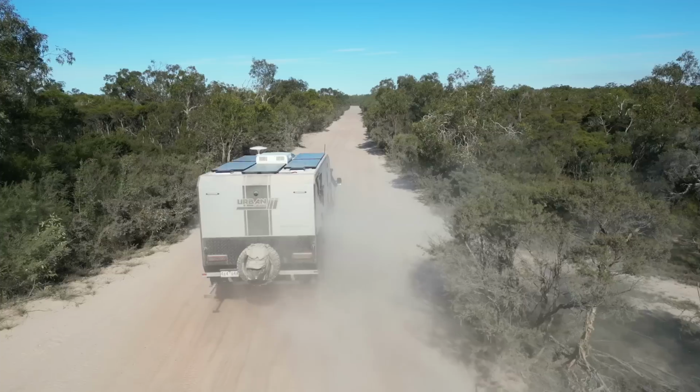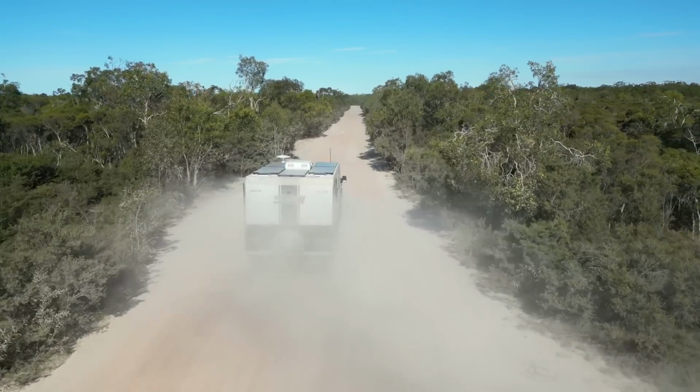We haven't seen bulldust like this since probably the Gibb River Road, I'd say. And it's like white bulldust. So this is going to be a good test for the dust suppression in the van. We flicked it on. Sorry, I'll put my seatbelt on.